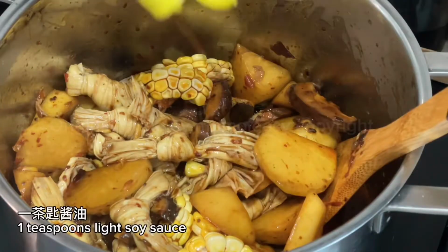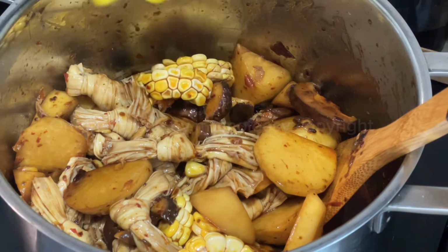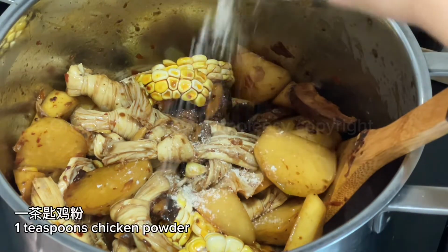One teaspoon light soy sauce. One teaspoon chicken powder. Stir fry.